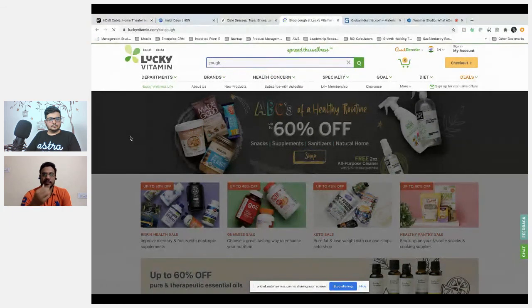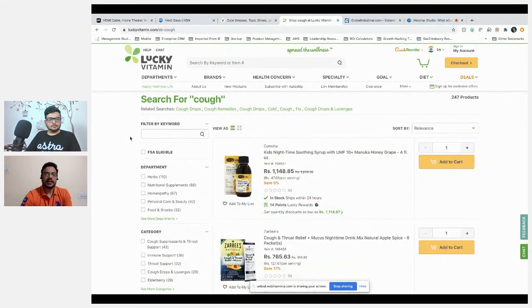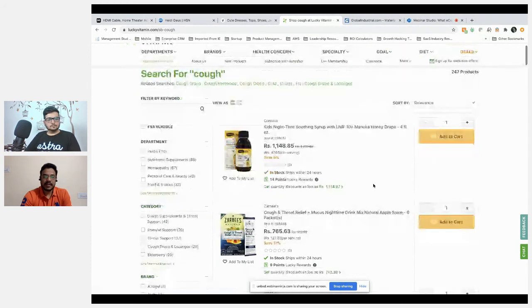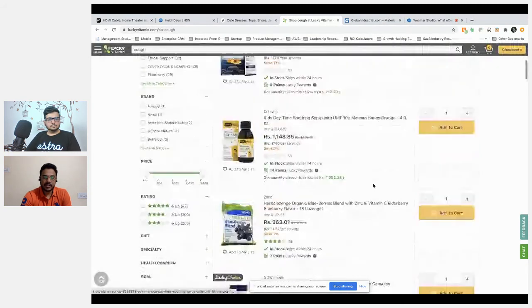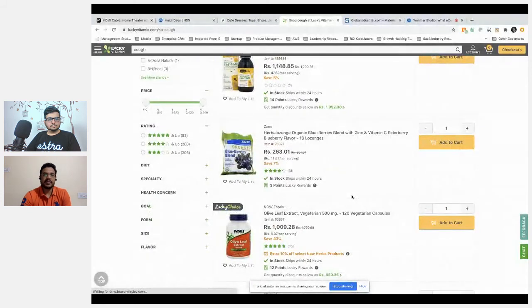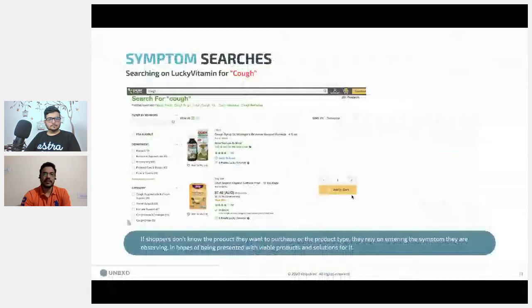While we wait for the results to load, if you notice, the AI engine today understands that I may be looking for a cough syrup or cough drops. I did not specify exactly that I'm looking for something like a cough syrup, right? But it understands this not just semantically, because in the title, none of the products have cough written in it, but there is a relationship that an AI today can build between the product and the query that an end user is currently typing, which is where symptom search really shines.